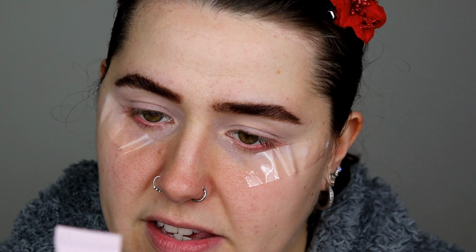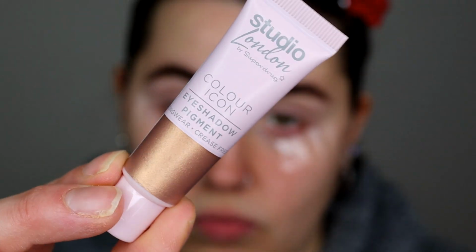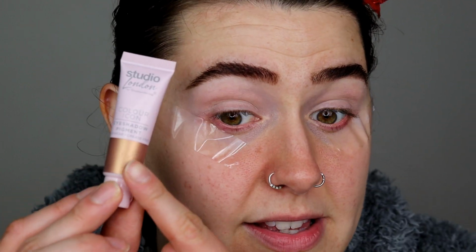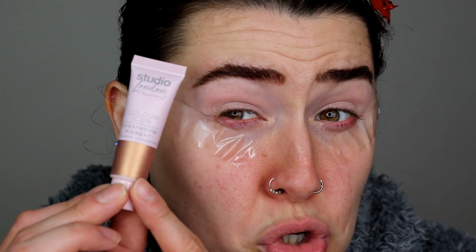I've also got this to try on my lids as well. This is the Colour Icon Eyeshadow Pigment, long wear and crease free, in the shade Gifted Gold. This looks really, really pretty. Yeah, I'm personally not keen on cream eyeshadows, but I'm willing to give this a shot to see if it's any good. I heard this is supposed to be a dupe for the Milk cream eyeshadows. So yeah, this is what this is. It looks so reflective, it looks so pretty, and it comes in a different variety of colours as well.